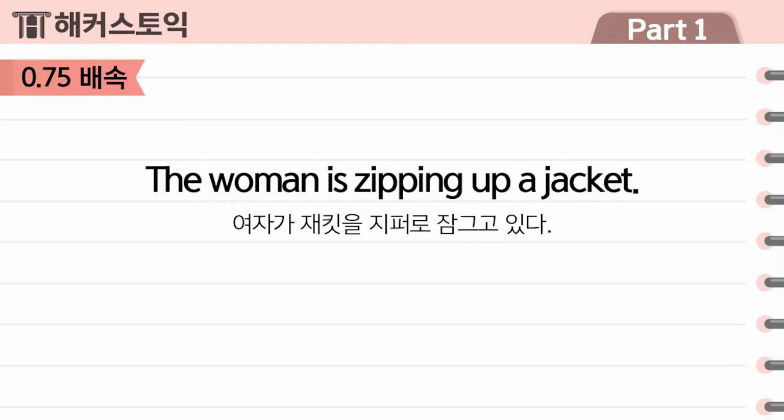The woman is zipping up a jacket. The woman is zipping up a jacket. The woman is zipping up a jacket.